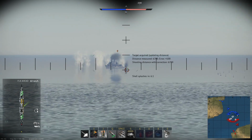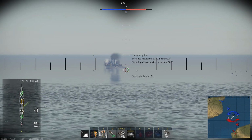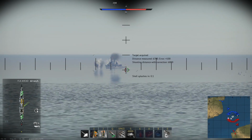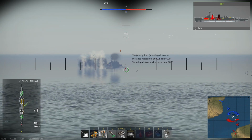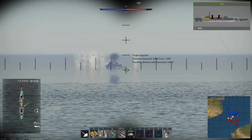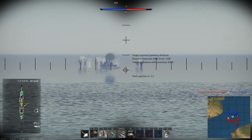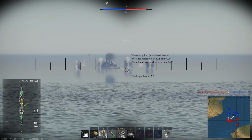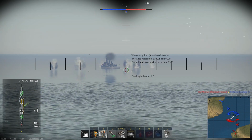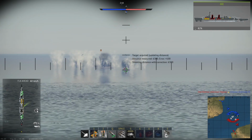Okay, they're looking a lot better now. Oh, they're looking much, much better. There we go. They're going to be hitting the target. No real damage though. Well, we have the range on him now, and we've got the distance. So hopefully we can just keep on hounding him. A little bit more to the right again.